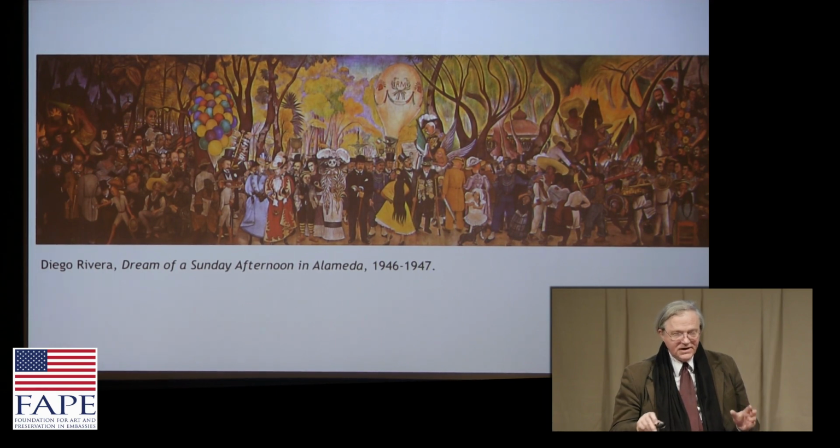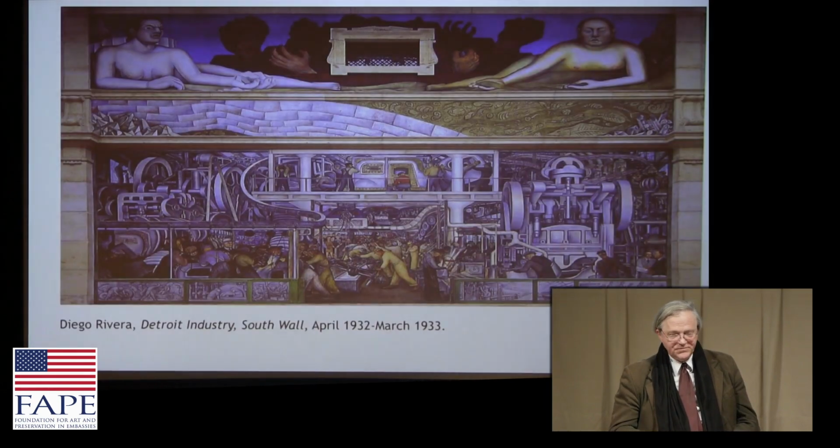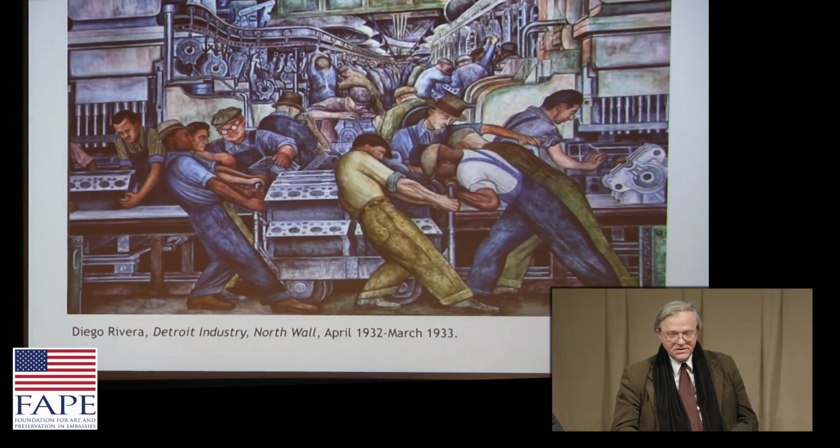Now, this is a different kind of muralism, but it is all of a piece. This is in Detroit, and this was almost lost when the idea was that they would close the Detroit Museum over financial considerations. But fortunately, that did not happen, and it is there still. And this is just one panel.